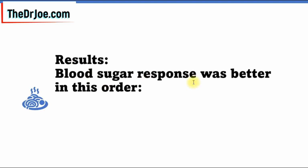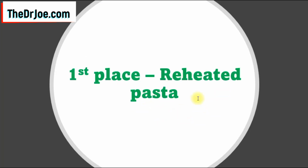Well, we're going to be looking at the blood sugar response in the order of the best to the worst performer. Okay, so in this very order. In first place, the pasta meal that had the best blood sugar response was, we need a drum roll for this, reheated pasta. Okay, so the reheated pasta performed the best amongst the three different types of meals.